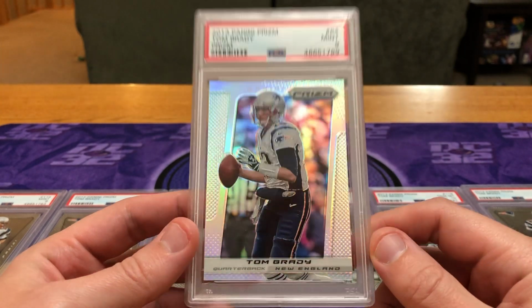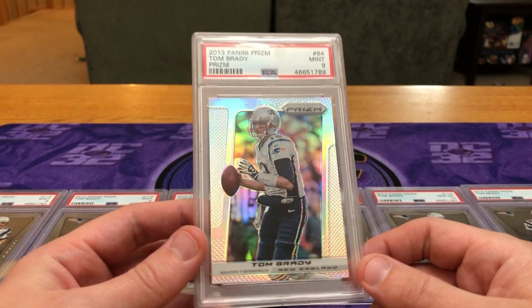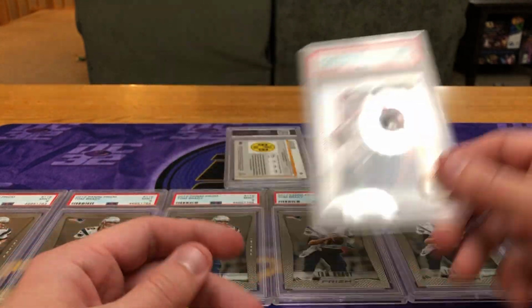Really nice looking card. I love those Prism Holos. These raw, I think the last sale was around $500. I don't know, I could be wrong. But again, that'll be one that I'm sitting on.